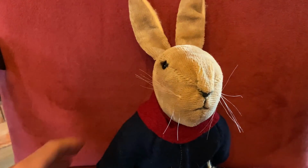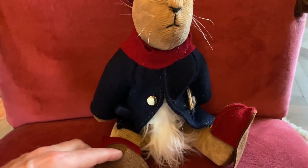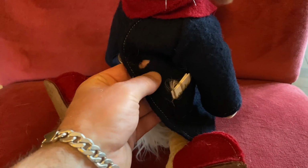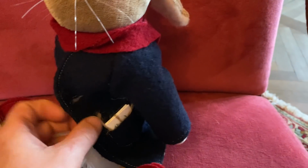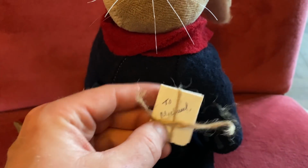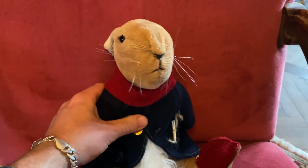Now, the original ones are so valuable that I probably couldn't afford one, but she's going to make me a replica. And in the meantime, she sent me this. And look, he's got a little wool coat, little felt shoes, and little whiskers there, all done by hand. And in his pocket is a little note to Michael. And he is going to live in the gardener's cottage.